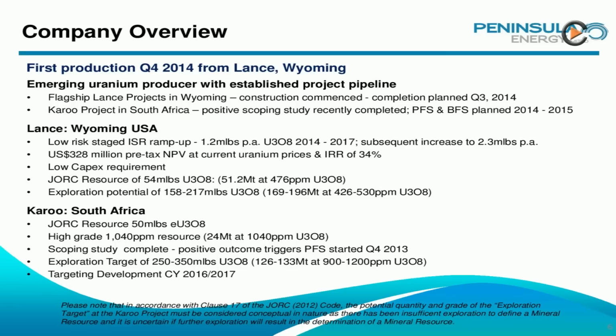And yeah, this looks like the next production company in the uranium space in the US also. Gus, you are from Australia? I'm Australian. Yes. Pleasure to be here. Thank you very much. What is Peninsula Energy about? Sure. Peninsula Energy is a uranium developer. We're just building our first mining operation in Wyoming, near Gillette. It will be in production at the end of 2014.